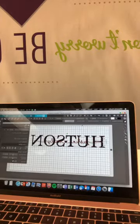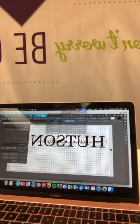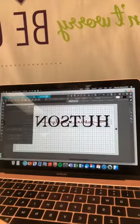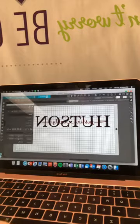Also, don't forget we need to weld our script text. So we're just going to modify and weld. I hope you guys can see this. Yeah, you can kind of see it. There's a little more for you. So now our script text is welded. And let me just go ahead and group that real quick so I don't lose my eyes.